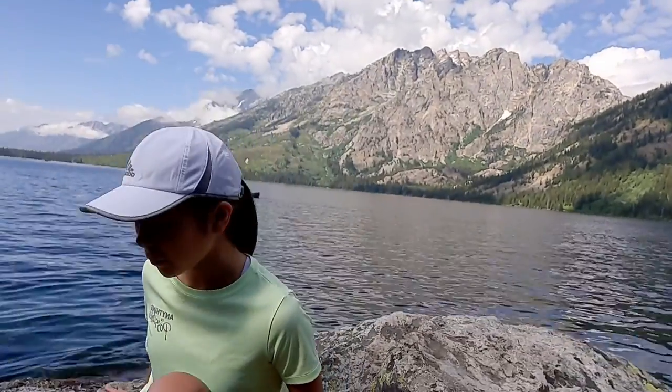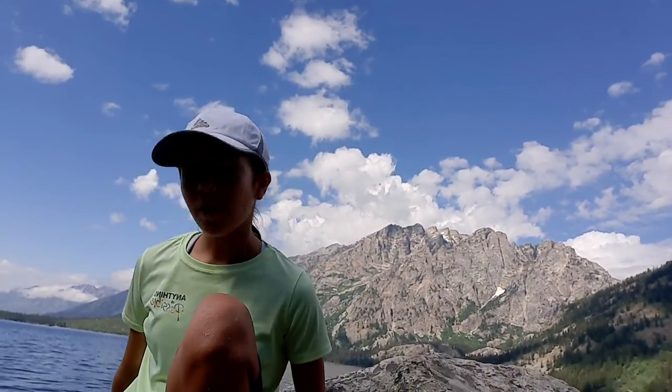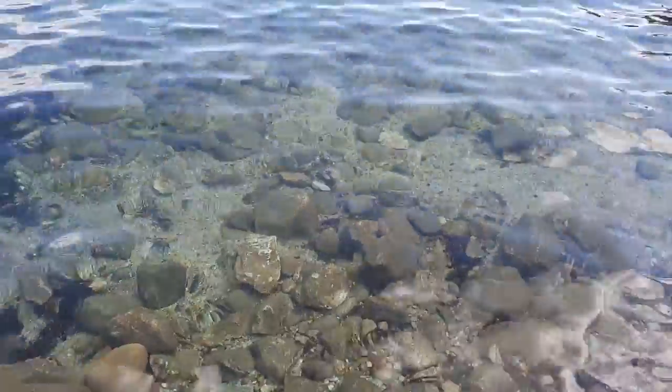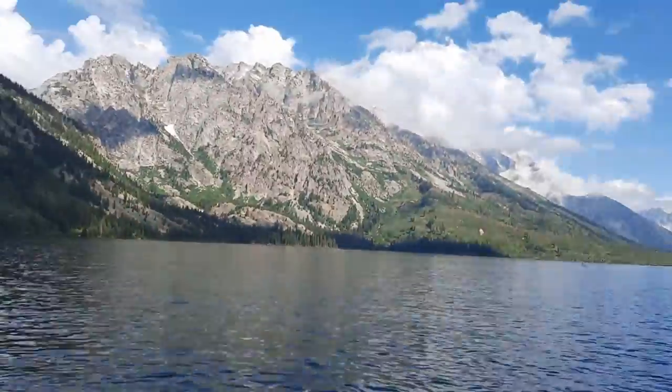Those Grand Tetons back there, I googled it, are over 12,000 feet high. I'm not sure if I can get down from this rock. It's gonna be a challenge. Okay. I'll be right back when I'm down from the rock. Look at this crazy clear water, and Teton in the background.